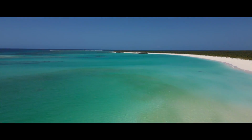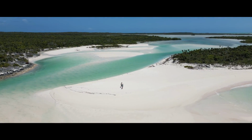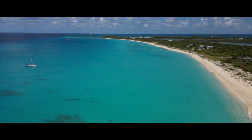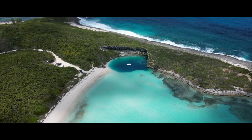Sailing to the remote, unspoiled outer islands of the Bahamas rewards us with empty beaches and stunning anchorages. Navigating Florence across shallow sandbanks to visit the second deepest blue hole in the world gives us a new challenge in more ways than one.